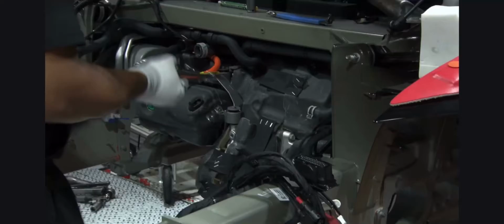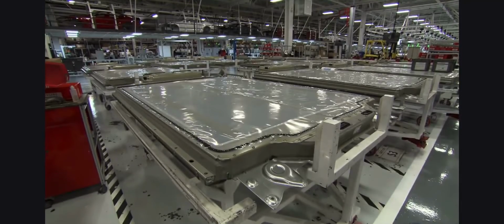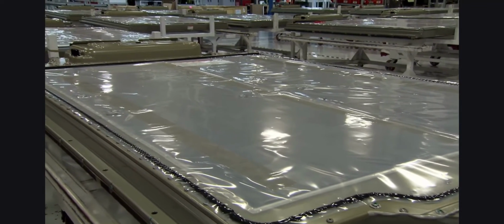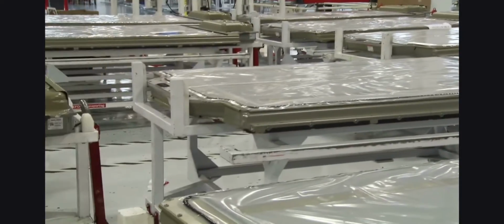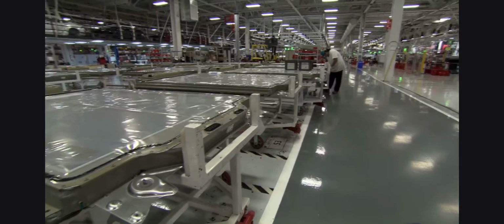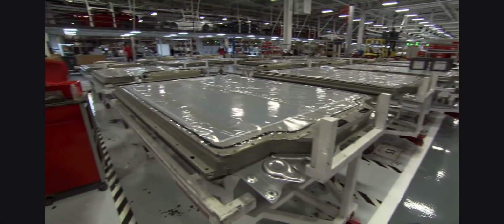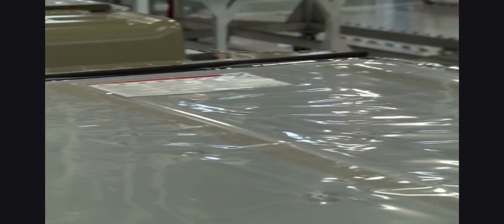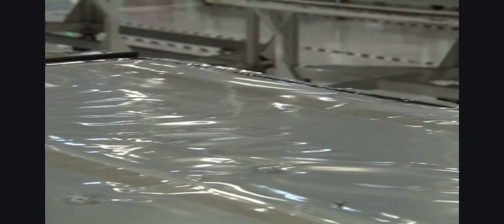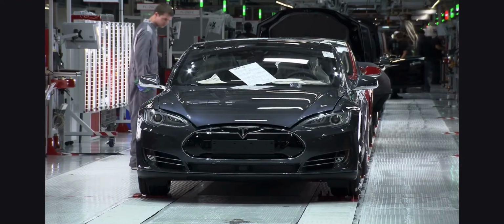But this car won't have any power without electricity. And that comes from this, a massive battery. Each of these lithium-ion battery packs is made up of about 7,000 cells, separated into 16 different modules to make that one single 1,200-pound pack. Together, the 7,000 cells can store 85 kilowatt hours of electricity. Connect that to your smartphone and you could talk non-stop for 288,000 hours.